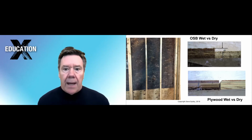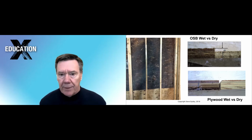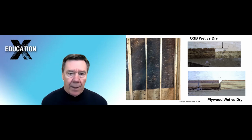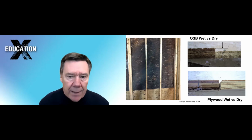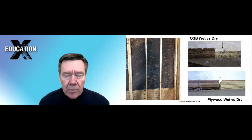Also, take a look at the image on the upper right. You can see I saturated one piece of OSB, and the other piece next to it, to the right, is completely dry. Look how much the saturated piece of OSB on the left exploded. Every time that lumber or the OSB gets wet like that, it expands and contracts and loses a little bit of its shear strength. So it's really critical that we keep these materials dry.